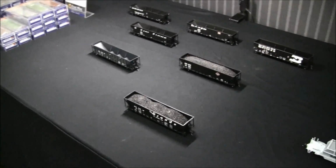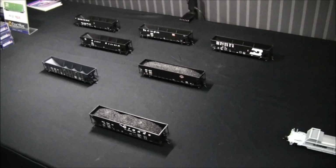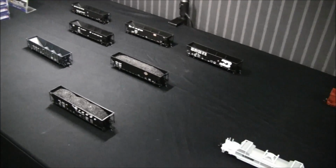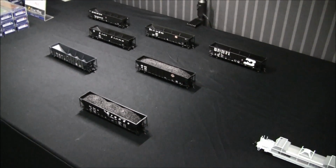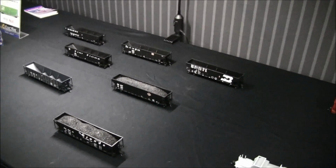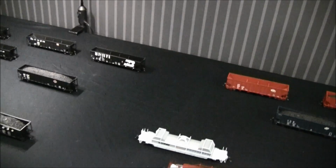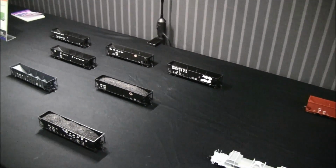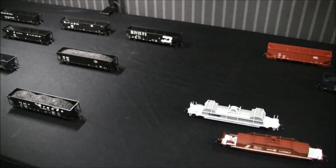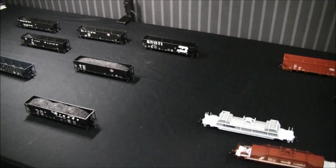Yeah. What will be first out of the gate is the Bethlehem 3483 hoppers. The prototype of these cars were first made in 1964. They were delivered both to the Great Northern and the Burlington Railroads, and production of these cars continued until 1982. In total, there were approximately 7,000 Bethlehem 3483s produced. Ours have full interior details, and they will be available with loads.